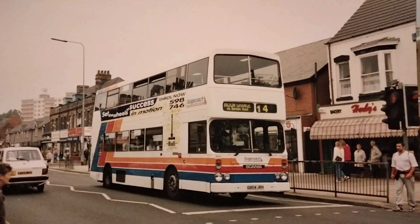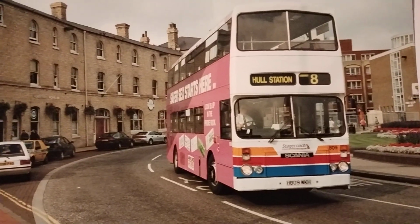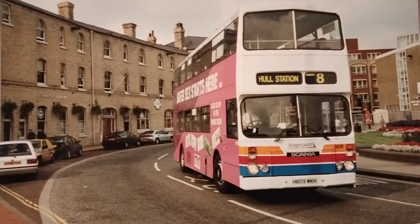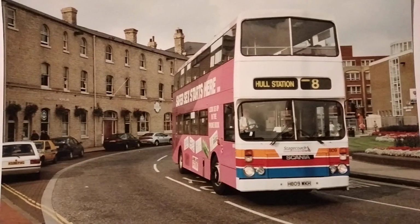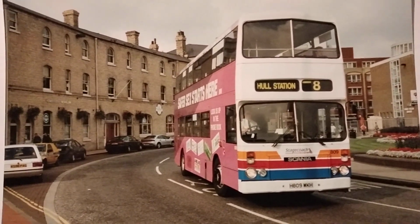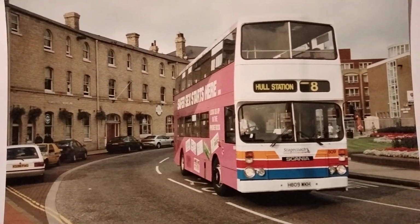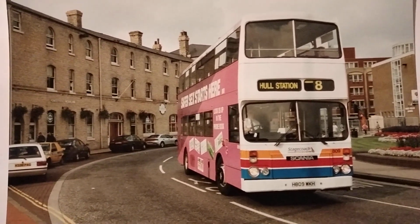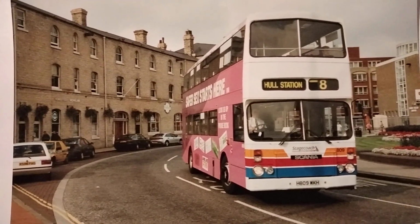And this was taken in September 1998. And in October 1997 you've got 809H, 809WKH from the second batch of the Scanias, inbound at Monument Bridge in Hull City Centre on an 8 from Bransholm. As you can see, most of the bus is in an advertising livery for Safer Sex starts here. That was for sexual health clinics. I believe 2 buses actually carried that livery at various points.